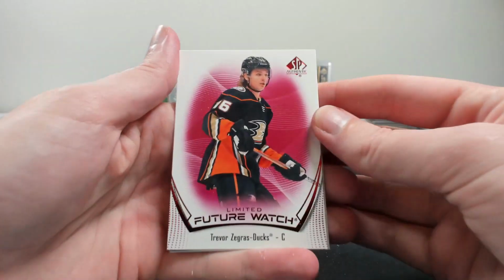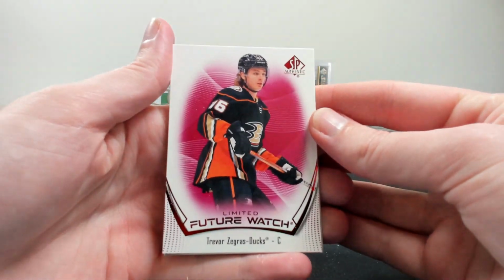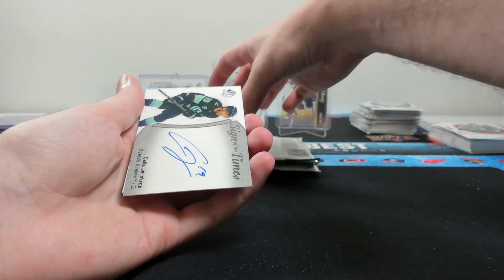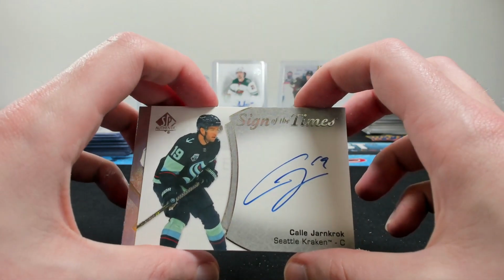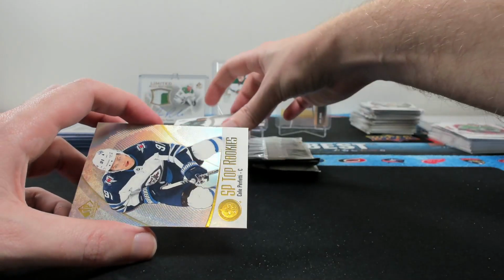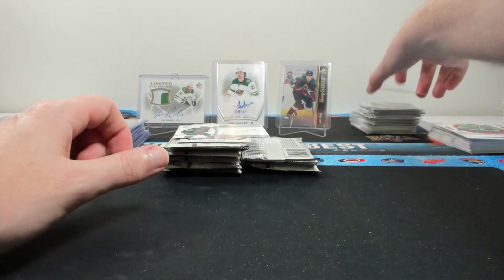Well, that's nice for the Zegras, for the Ducks. Limited Future Watch Red of Trevor Zegras. And a Sign of the Times for the Kraken. Well, that's Seattle's second auto. Kaapo Kakko. With the Leafs now, too, that's actually a pretty solid one to get. And Perfetti for the Jets.